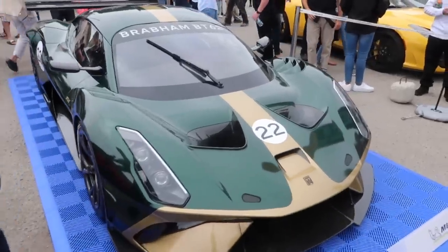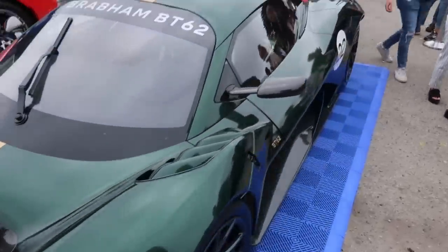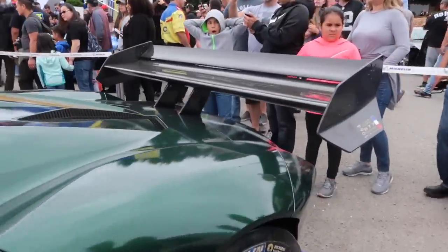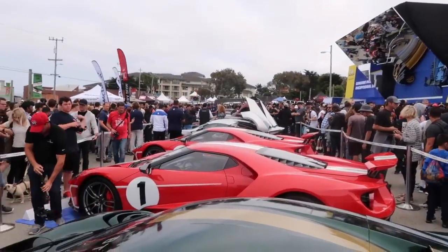Here's a better look at this thing. That's wild. Such a big wing. Damn. It's so nice being in the middle. Jesus Christ. Thank you, Harrison.